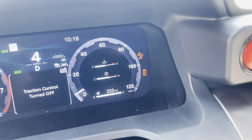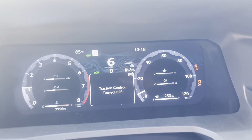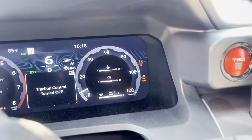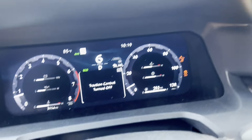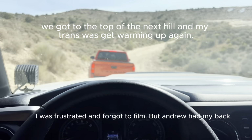Okay, we let it cool down a little bit. Made it right over the thing, but got hot for a second. I was also raking the gas at the same time for a second because you do that when you're off-roading, trying to keep it from jerking into things, but we'll try to not do that and see if it gets better.